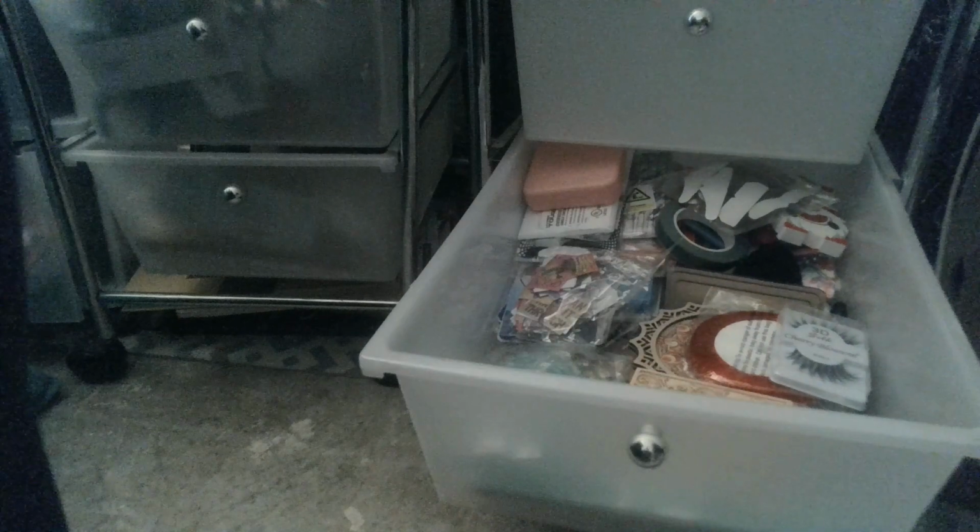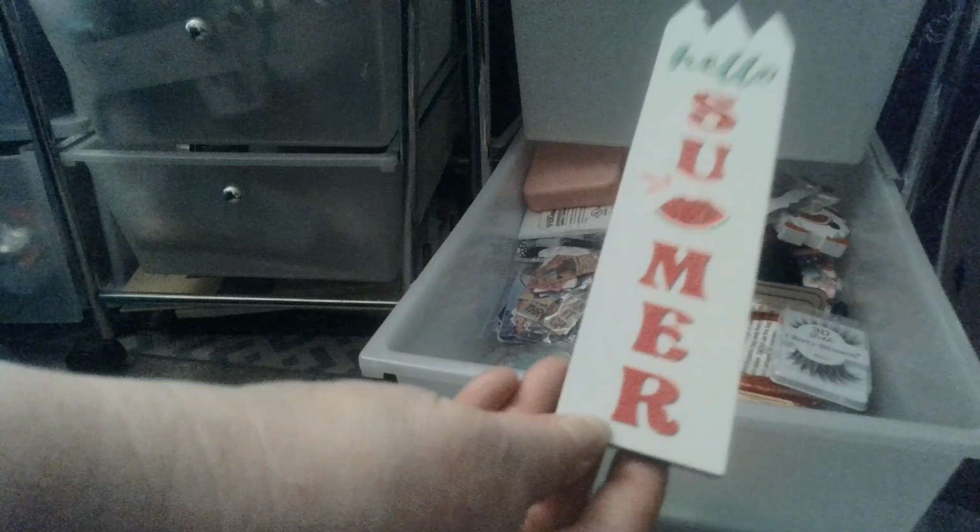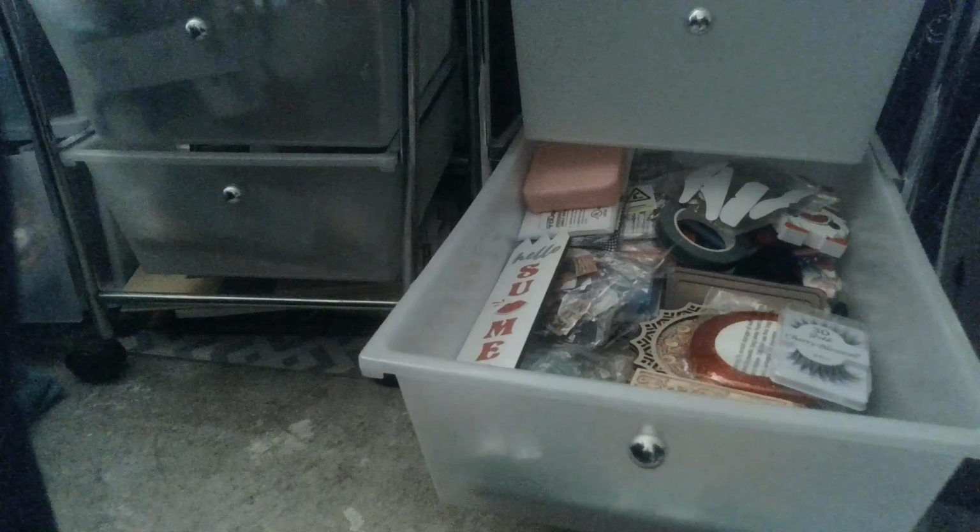Okay, I've got a whole packet of these little square stickers. They have adhesive backs on them. They are all different, and they have little sayings on them. I can't possibly go through them all, but here's a cute wooden sign that says, "Hello, Summer," and it's got a cute little watermelon on it.